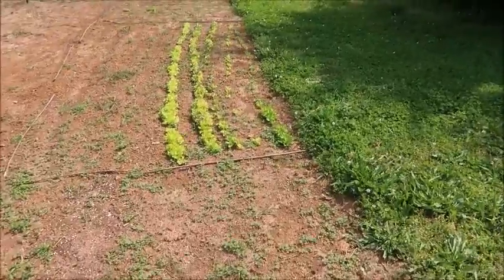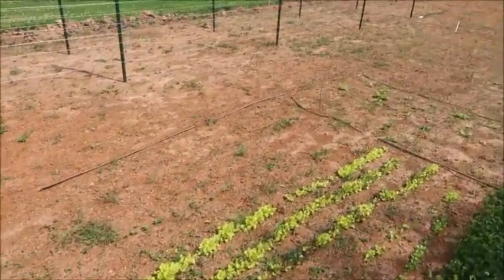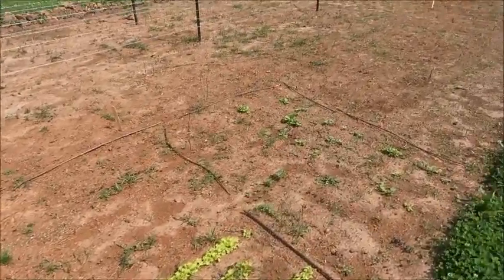But let's see, we got a lettuce patch over here, and we are going to be making a scarecrow, and I've got some really cool ideas on how to make some really cute ones.